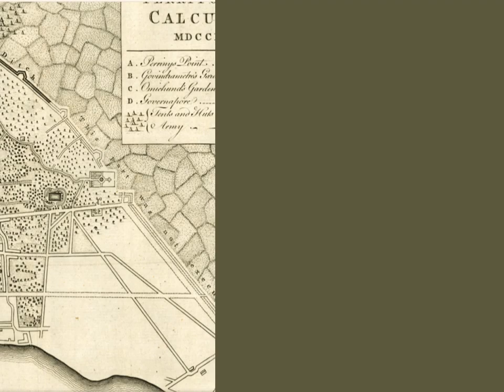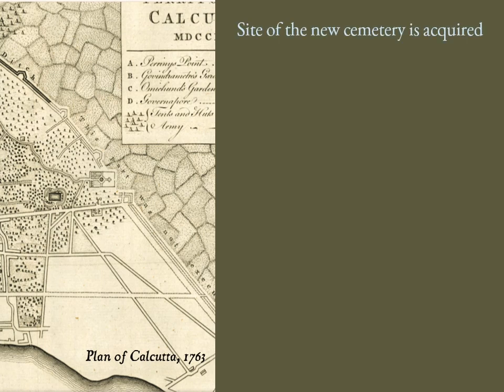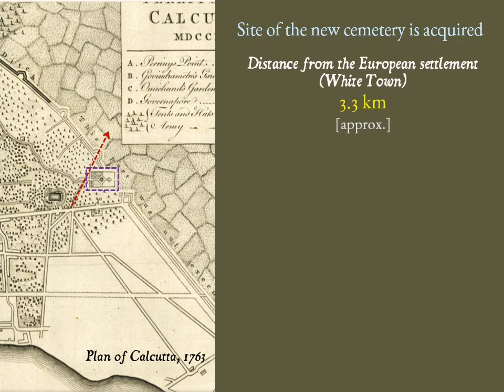This slide features detail of a 1763 plan of Calcutta, showing the area around Park Street. The red line marks the road which was to become Park Street in later years. The exact site of the cemetery lies beyond the town's boundaries, which is shown as nondescript grassy fields in this plan. This meant a southeastward shift of approximately 3.3 kilometers from the European settlement, or White Town, centered around today's Kolkata GPO.